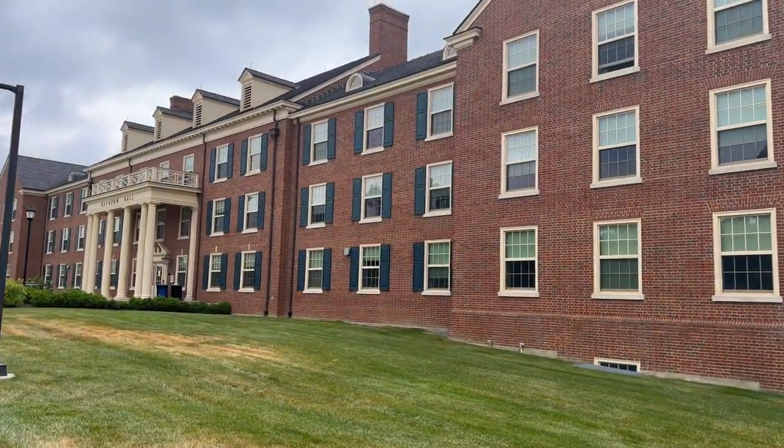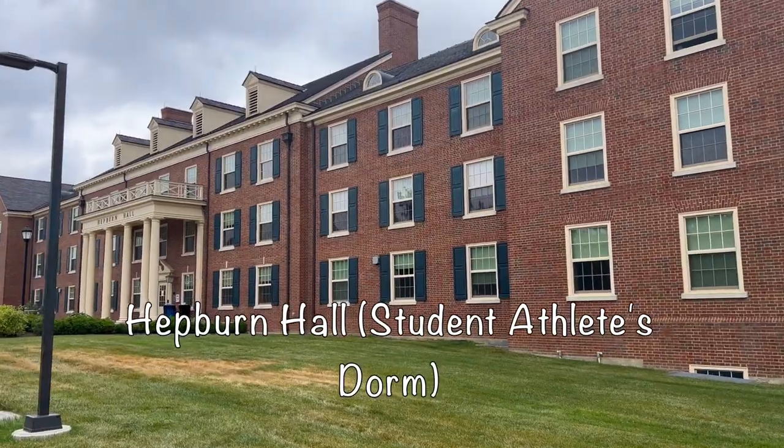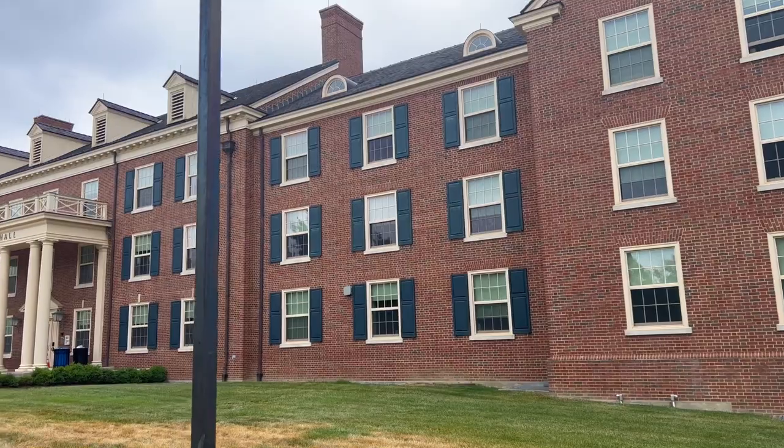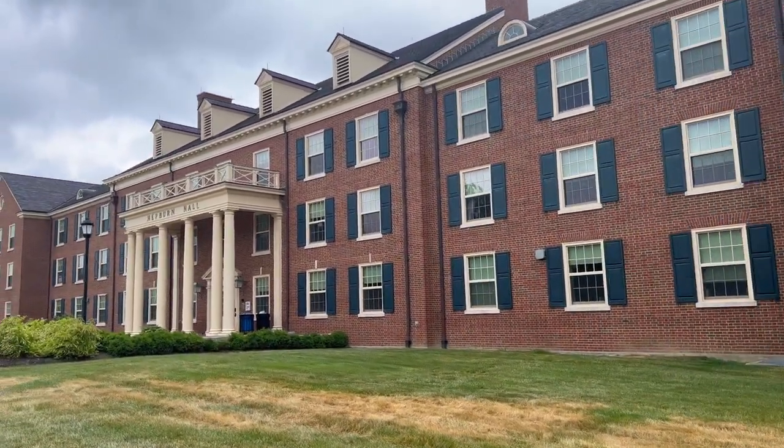So this is Hepburn. This is the main dorm for the student athletes, the football players, American football.